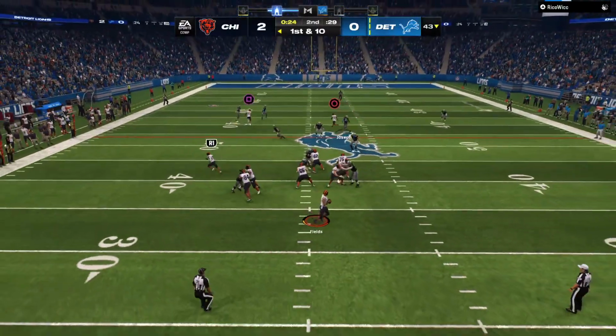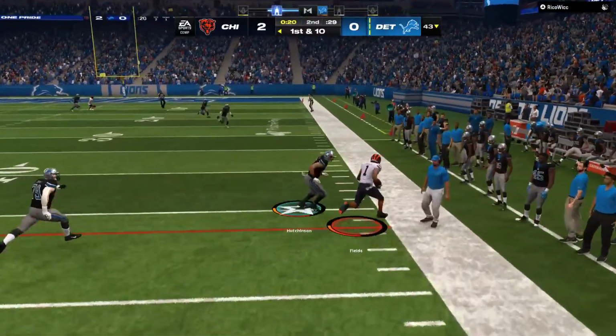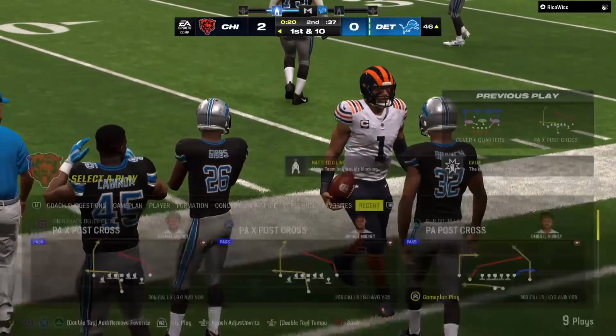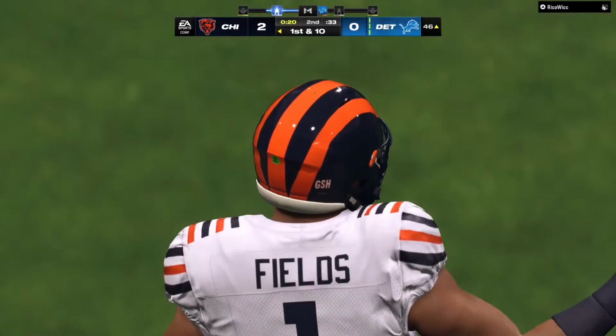They'll fake the handoff. Now Fields rolling to his right, and he'll take this to the other side of midfield before going out of bounds. Nothing open downfield. He keeps it himself for 11 and a first down.